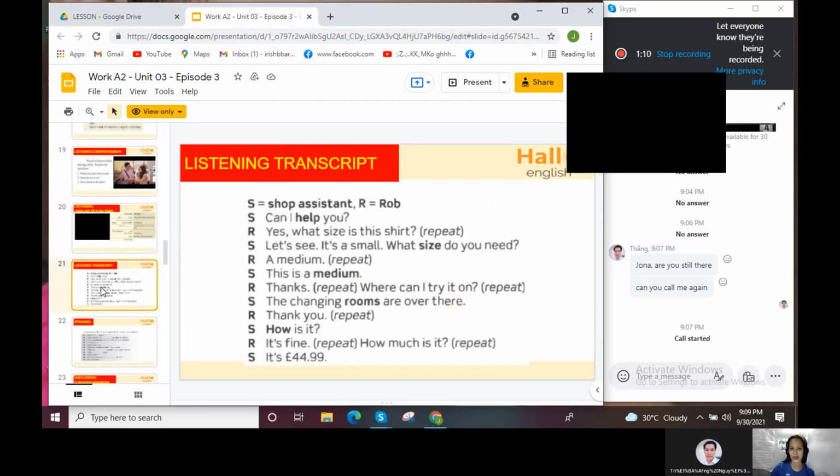You are the shop assistant and I am Rob. Can I help you? Yes, what size is this shirt? Let's see. It's a small. What size do you need? A medium. That is a medium. Thanks. Where can I try it on? The changing rooms are over there. Thank you. How is it? It's fine. How much is it? It's £44.99.